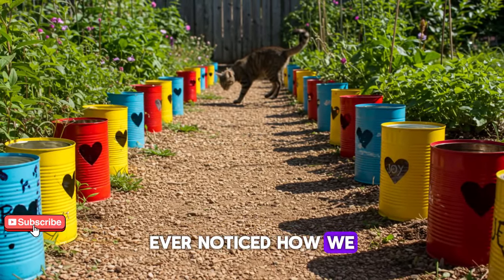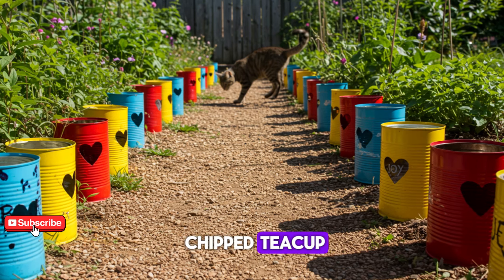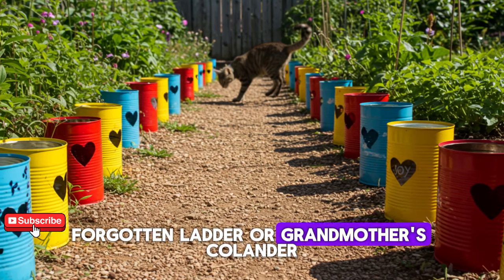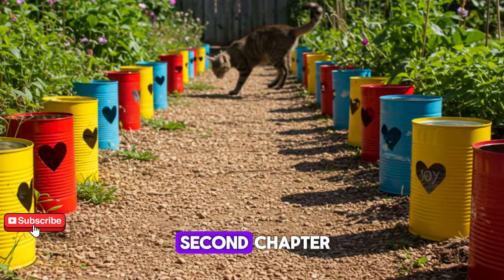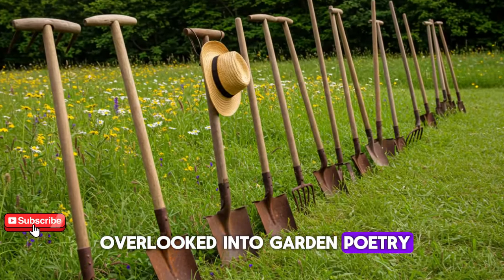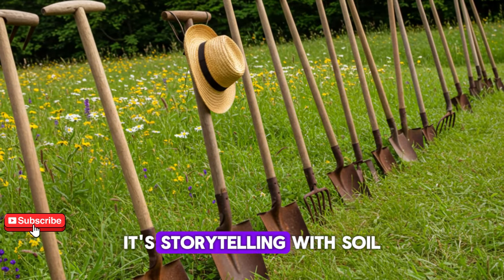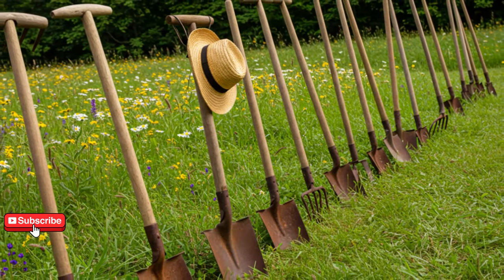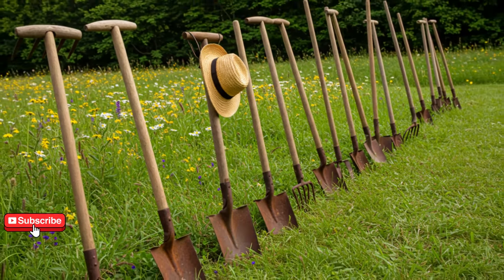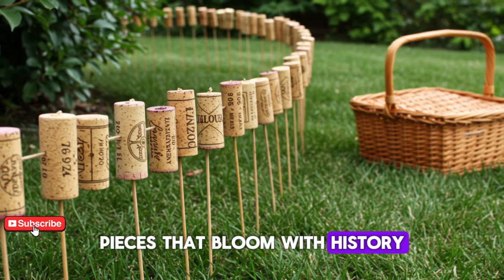Ever noticed how we and garden treasures share something special? That chipped teacup, forgotten ladder, or grandmother's colander, all waiting for their second chapter? Today, we transform the overlooked into garden poetry. Because edging isn't just boundary setting, it's storytelling with soil and memories. Stay with me, dear. We'll turn your discarded heirlooms into conversation pieces that bloom with history.